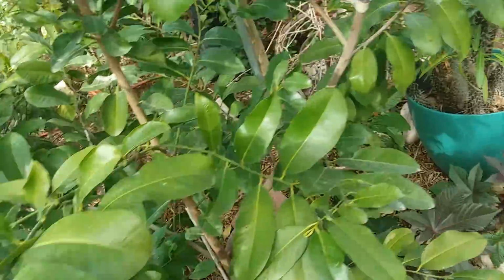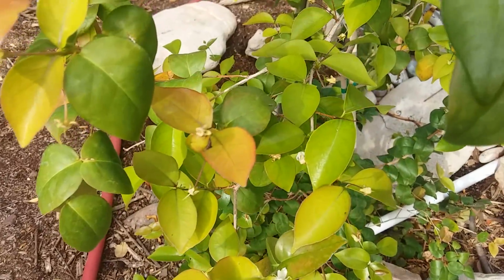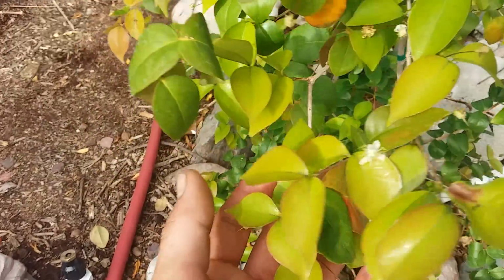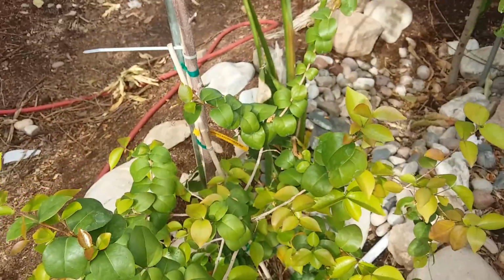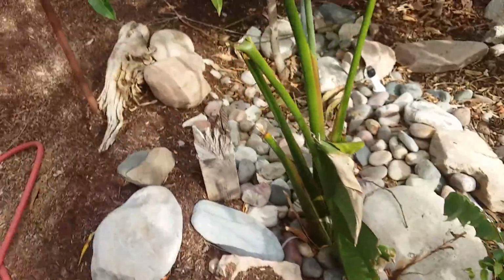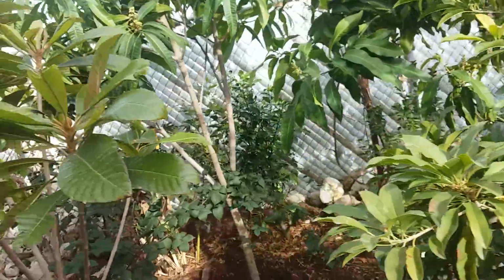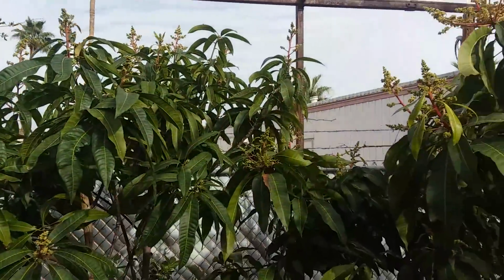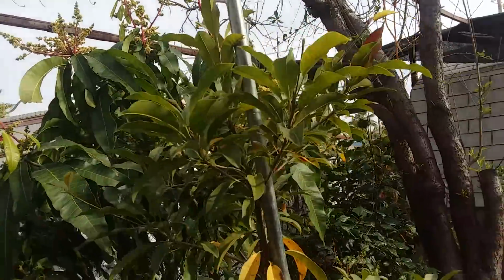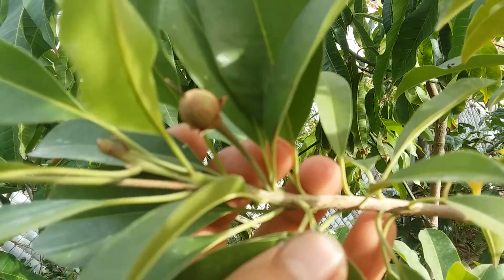I think some of the Suriname cherries are blooming this year. Yeah, this black one is. I don't know if I'll get any fruit because he's pretty young, but black Suriname cherry blooms. Oh man, the mangoes, wow. Wowzer, wowzer, wowzer. Mango blooms, getting some sapodilla fruit.